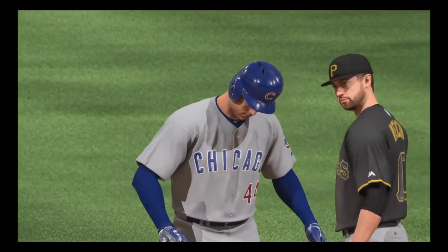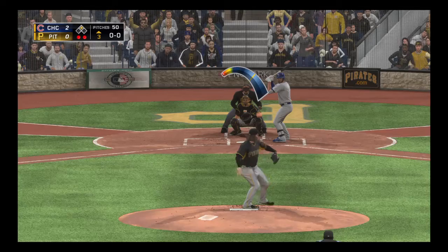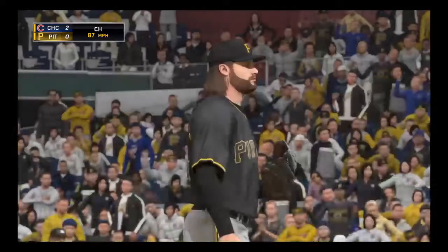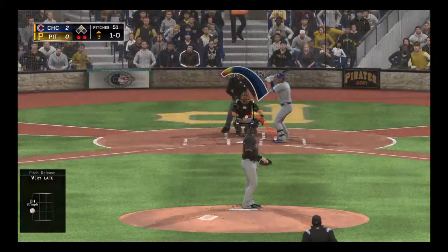You'll see here on the replay, he is way out in front of this thing, but he just pulls it sharply down the first baseline, and the first baseman has no shot to get into position to knock this ball down. So that's going to go into the books as an RBI double.